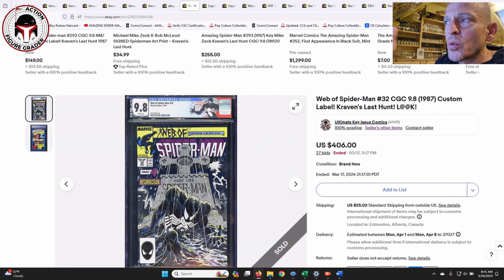Now, in all fairness, this one did have a custom label, but to me, I don't really particularly care about custom labels. But it was the same grade, Web of Spider-Man 32. This is kind of an ongoing, I think, 6-part story between Spider-Man in his black costume and Kraven the Hunter, who obviously has a movie coming out later this fall, which I'm actually kind of excited about.